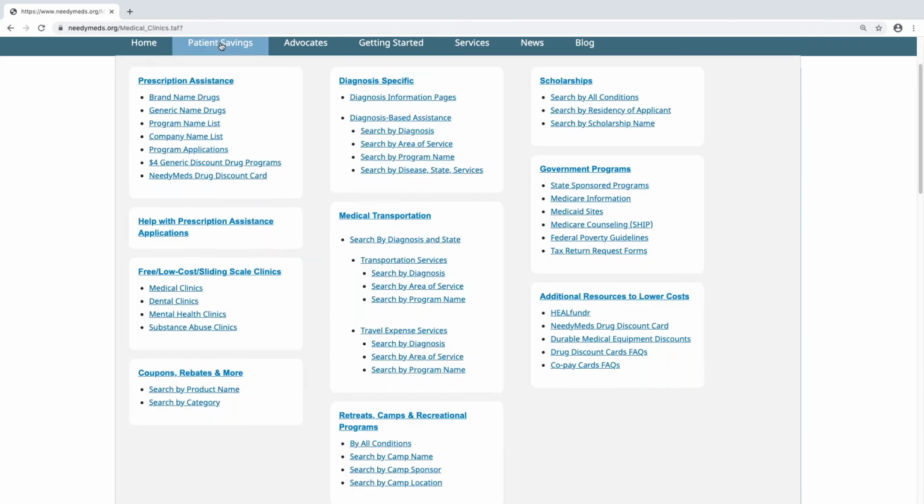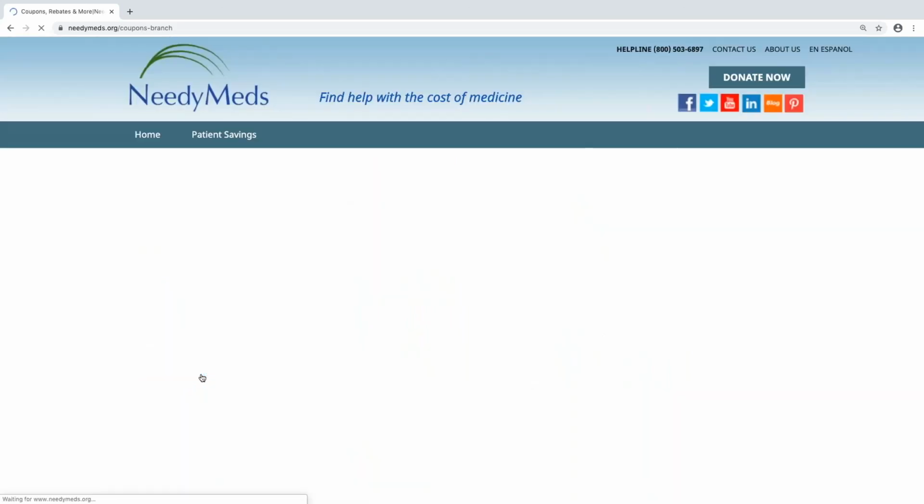Returning again to that patient savings tab, another important database is our coupon section. Now, I had a chance to mention this a minute ago when somebody asked if prescription assistance programs offer more savings than clinics, and the answer is yes, usually they do. But if you can't find a prescription assistance program, check out our coupons, rebates, and more database. And again, as you can see, that's under the patient savings tab on the bottom left side.